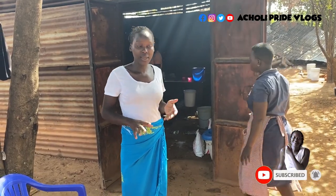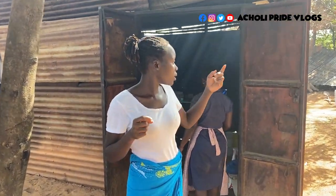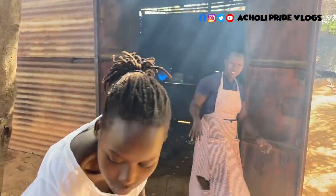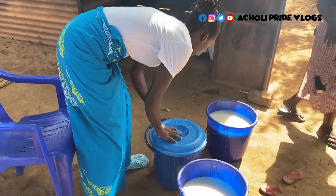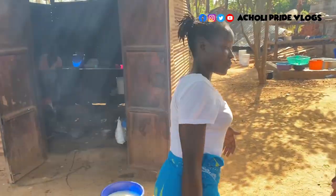What usually happens is every class is given a bucket of porridge, and so I'm going to check, I think, for this class right here. I don't know anymore. P7. So I'm taking for P7. Like I told you, they serve themselves when the porridge is taken in front of their class.